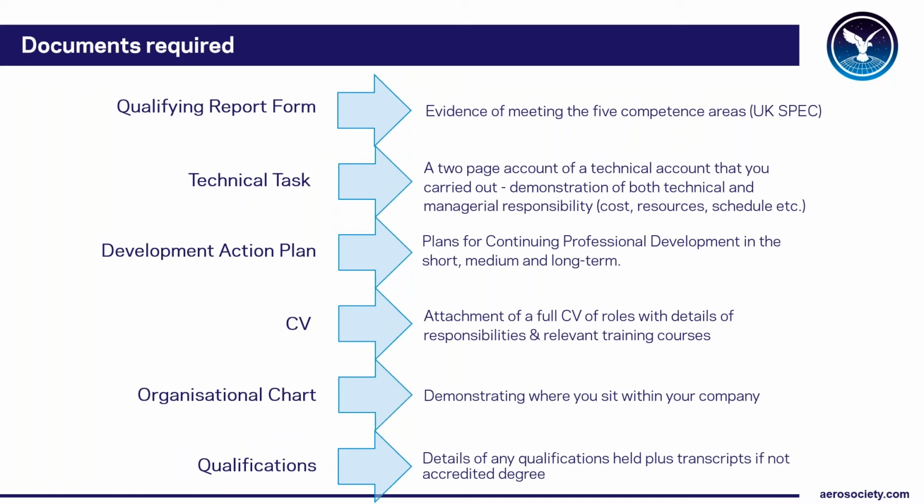So just to cover the documents that are required when you apply online, the one that we've covered in detail today is the qualifying report form, because that's the bulk of the work that you need to do to apply for registration. So the QRF is your first document that you need to pull together. The second thing that is required is a technical task. We're looking for a 2-page account of a technical task, and this should demonstrate both your technical and your managerial responsibility.